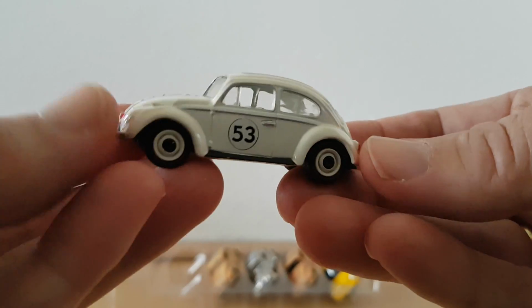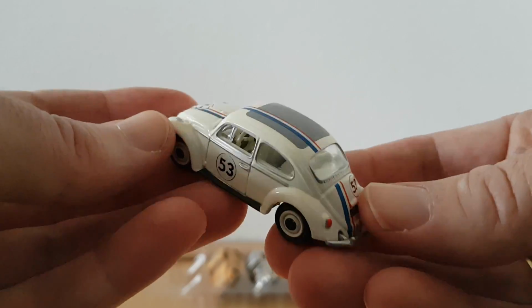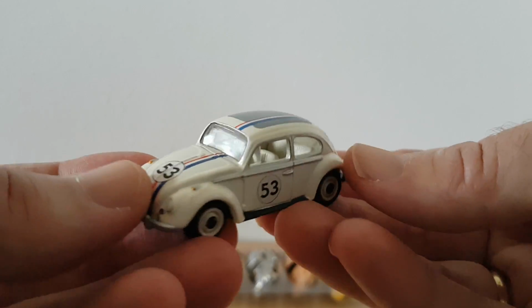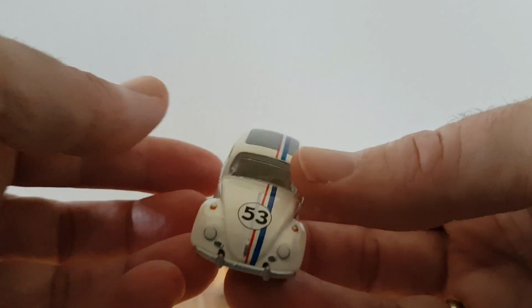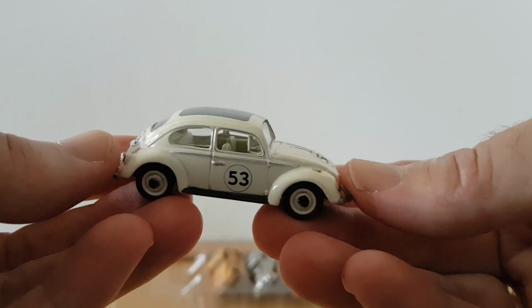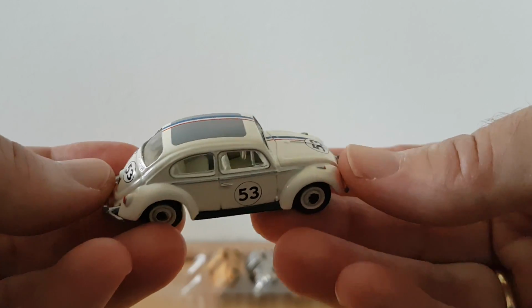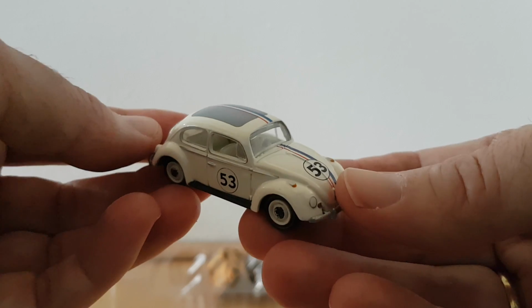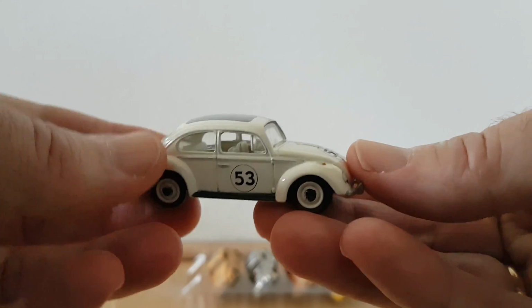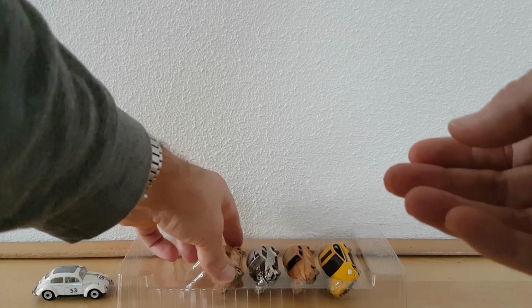I'm getting into these bugs and buses lately, as I said in other videos, but I try to keep it with the nice ones. There are also a lot of ugly beetles and buses available with Hot Wheels and even with Johnny Lightning, I think, with strange colors. So that's the first one. Let's have a look at the next one.